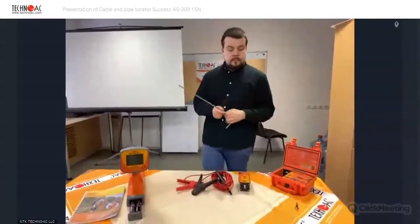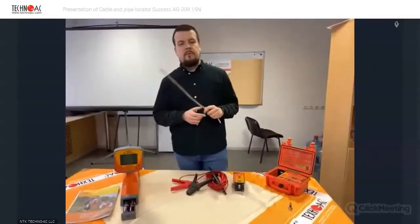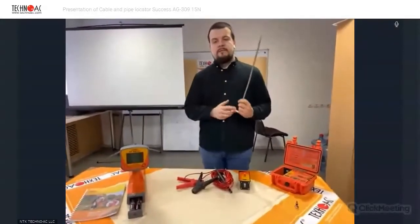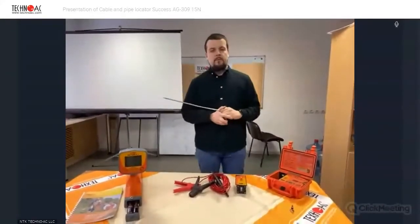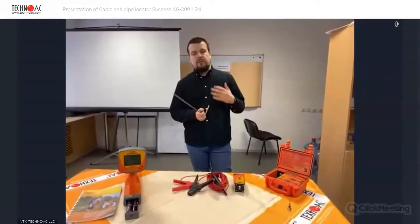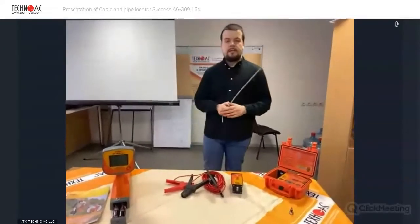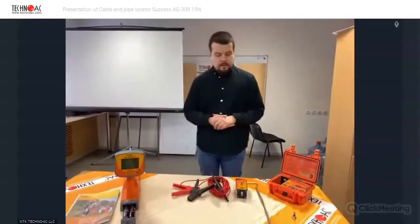And if you have grounded your transmitter, and also if you have grounded the cable or the pipe on the other side, opposite to the point of connection, you may be sure that you will successfully locate this pipe and cable, because you will increase the signal level, you will increase the strength of the electromagnetic signal, and it will not disappear on almost any frequency. So this is the physics which lies behind the location of metal cables and metal pipes.